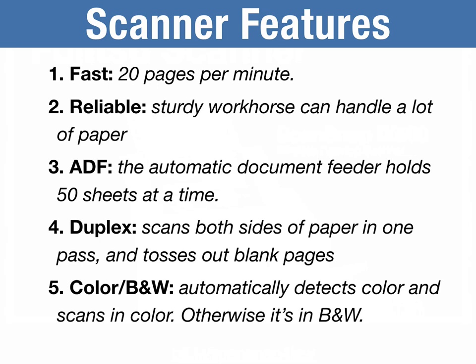So some of the features, and there's lots of features, I'm not going to go over all of them, is that it's super fast. It can do 20 pages per minute. It's super reliable. I've had several of these things over the years, not because I needed to buy the new one, just because I wanted to buy the new one to see how it works. But these things work forever, and you might have to replace some parts, but they're sturdy workhorses. They can handle a lot of paper, and you can replace the parts that wear out.